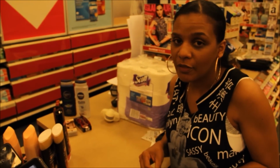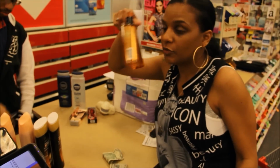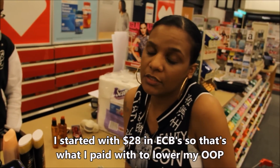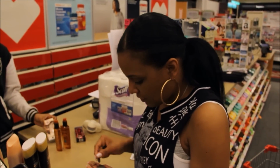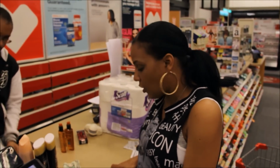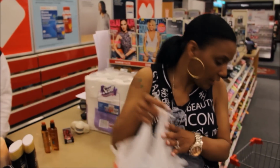Okay guys, so you saw my total went from $99 with all the coupons I got, plus I had a 10% off coupon and a lot of stuff like the physician's formula. This and this was regular price, so I got my 10% off of that. So I owe $1.12 out of pocket for transaction number one. This is exactly why I like to use ECBs, stack coupons, and all of that good stuff. So there is a difference in between not using any and using all of them together and combining.